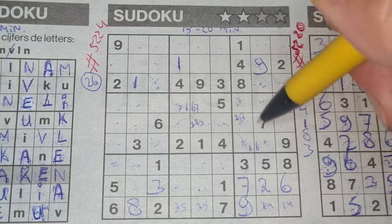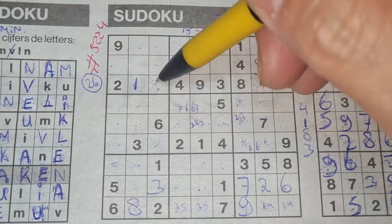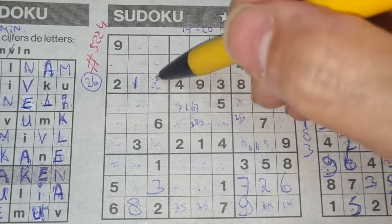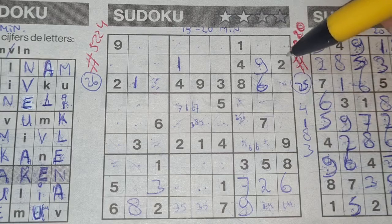And look, we have a 5 and a 7 in this column. So no 5 and 7 in this box. The 5 and the 7 go in those two boxes. So the one digit left should be the 6. So 7 and 5. Well, I cannot fill this yet. Need to wait.